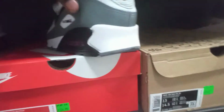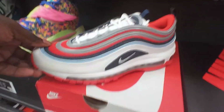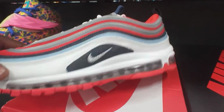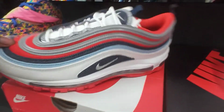Max 90s on sale right here. These are 12 and a half right here, going for 125. Air Max 90s right here. Got the Nike Air Max 97 right here, on sale. Right here, metallic silver, white, red, like jeans material color. Size 9, 175 right here.